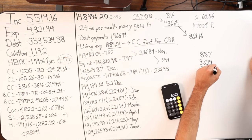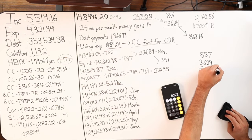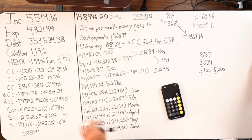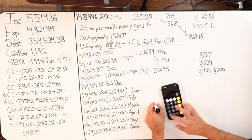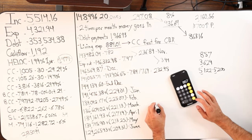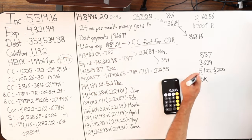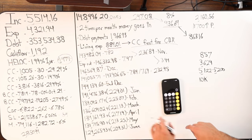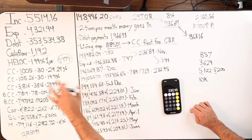It'll probably be less. Probably be like five. I mean, more actually. Probably more. I assume somewhere around there. 5200. And I ignore the student loan, ignore the mortgage. That'll be what it is. Then you could do a small chunk here in June. 857, 3629, it's 5200. So say you did a 10K chunk. That's totally overestimated, right? 10K chunk to get back 262 plus 38 plus 30 plus 30.